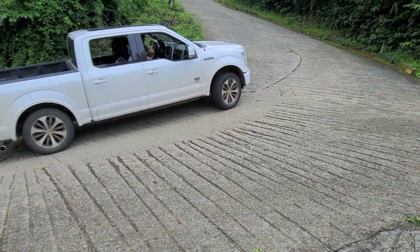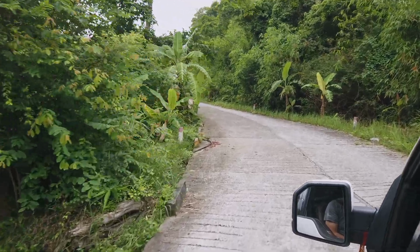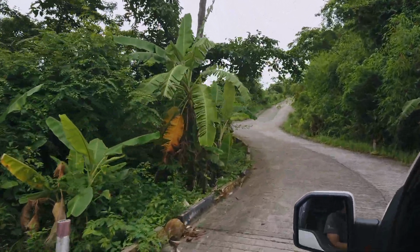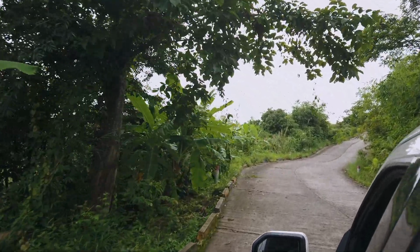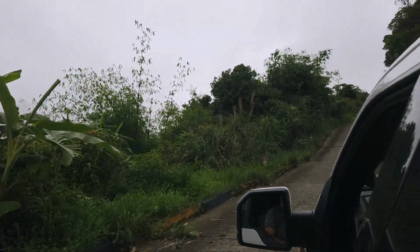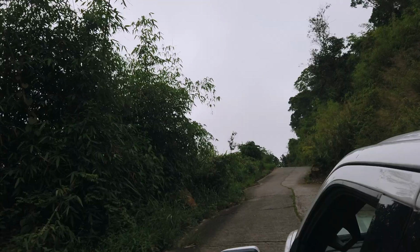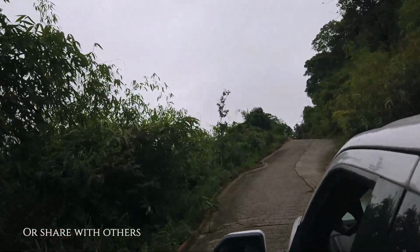Because the road up to the mountain is very steep and has sharp turns, it requires driving skills, knowledge of the geographical location, and especially vehicles with strong power such as pickup trucks. Renting a vehicle to continue the journey up the mountain costs $25 for one truck, and for the upward journey only.